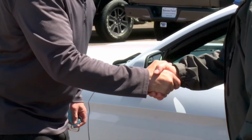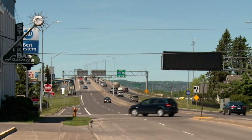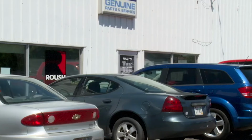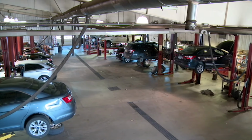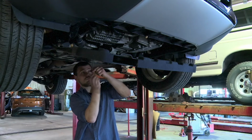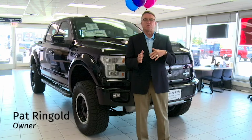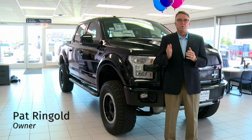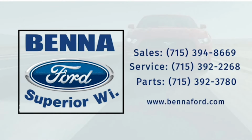Ready for the easiest vehicle buying experience you've ever had? Serving Superior, Duluth, and more, Benna Ford offers the fair and honest sale of new Fords and all makes of pre-owned vehicles. The full-service, award-winning parts and service departments and comprehensive warranties make the process a breeze. So for all your automotive needs, whether it be new, pre-owned, service, parts, recon, we want Benna Ford to be your one-stop shopping. We thank you from all of us at Benna Ford.